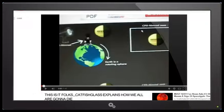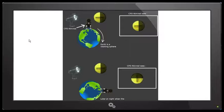So let's go to the diagram that CatFishGlass has posted. This is a better view of it. Now, in this diagram we see CFG Nimrod represents CatFishGlass standing on the Earth. That's why it says CFG, CatFishGlass. Nimrod is standing on the Earth looking at the moon, and the sun is shining on the moon, it's at first quarter, which means it looks like half a moon. This is what we see out on the right hand side. This is what CatFishGlass would see.